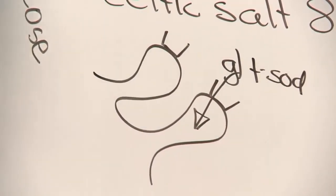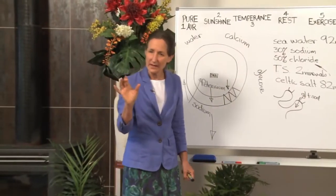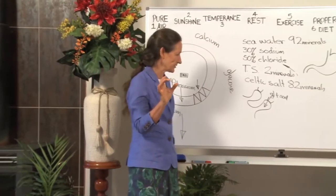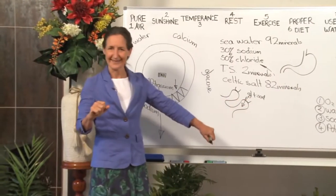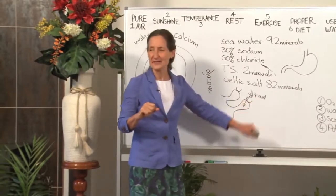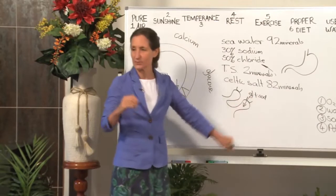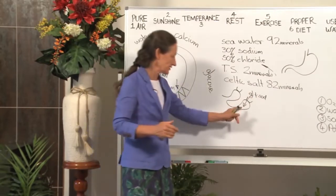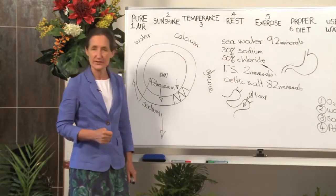Let me give you straight from the horse's mouth on this. This was a sentence in the Anatomy and Physiology book. Let me give it to you. Sodium is the main transport system of glucose across the brush border cell and into the blood. You will find that in every Anatomy and Physiology book.